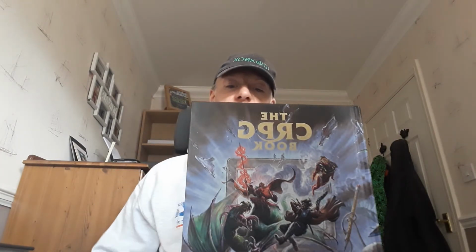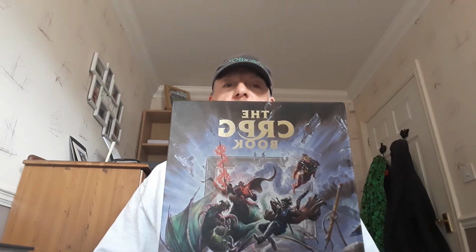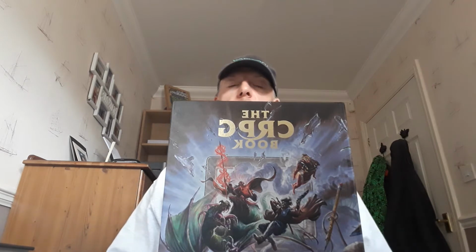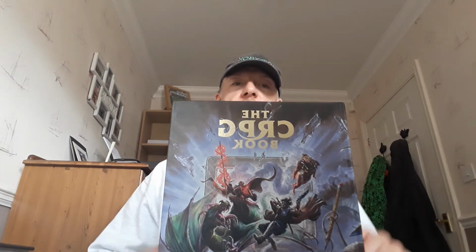Also by Bitmap is another hefty tome, the CRPG book. Now this is one of my favourites again, because I've always been into RPGs, or CRPGs. It's got a variety of contributors, and what it does is take a lot of the luminaries of the genre from all throughout the years, 80s, 90s, and more recent as well, and gives you a 2-page breakdown of it, always from someone who's a huge fan of the game.